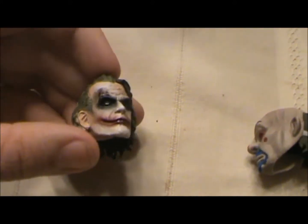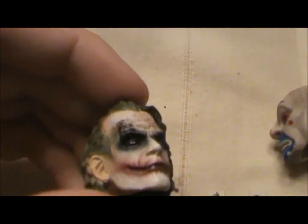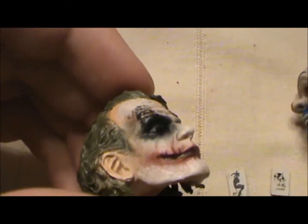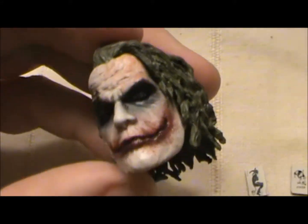Here is the first alternate head. It is exactly the same as the one that's currently equipped. The only difference is the smudged makeup. I think this is supposed to be him from the interrogation scene of the movie.